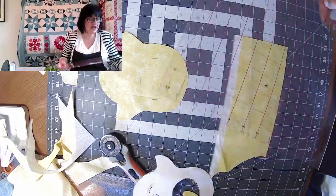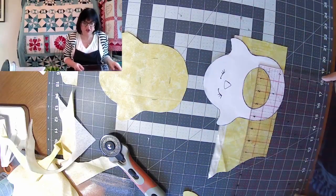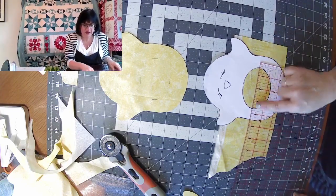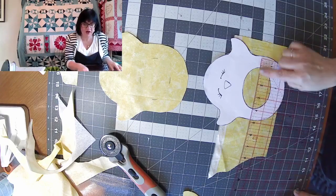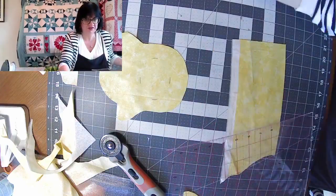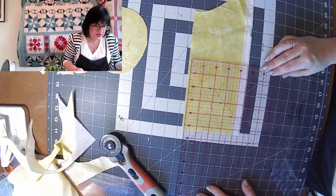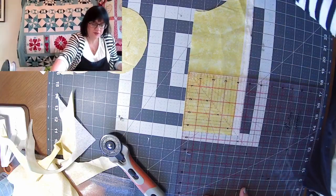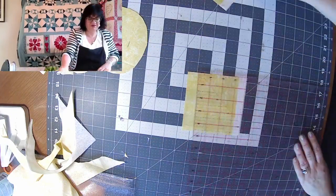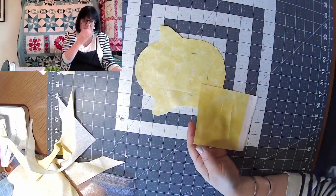What we want is a little rectangle of fabric that is bigger than that circle. So the circle, well, oval, it's measuring 3 1/4. So I'm going to cut a little rectangle that's about 4 1/2 by 3 1/2. Okay, it doesn't have to be exact. I'm going to leave the selvage on because you're not going to see any of it. It doesn't even need to be trimmed down because it's all going to be cut away anyway.